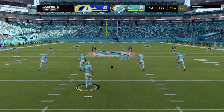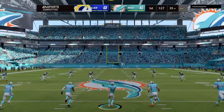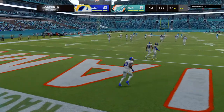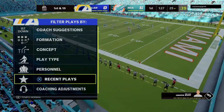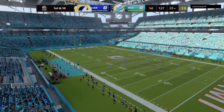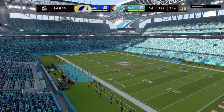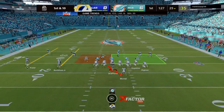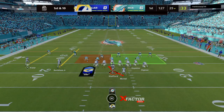So with the missed PAT in his rearview mirror, he goes back out to kick this one off. And a fair catch signaled for and taken successfully. Set to begin their next drive, the Rams offense at the line.